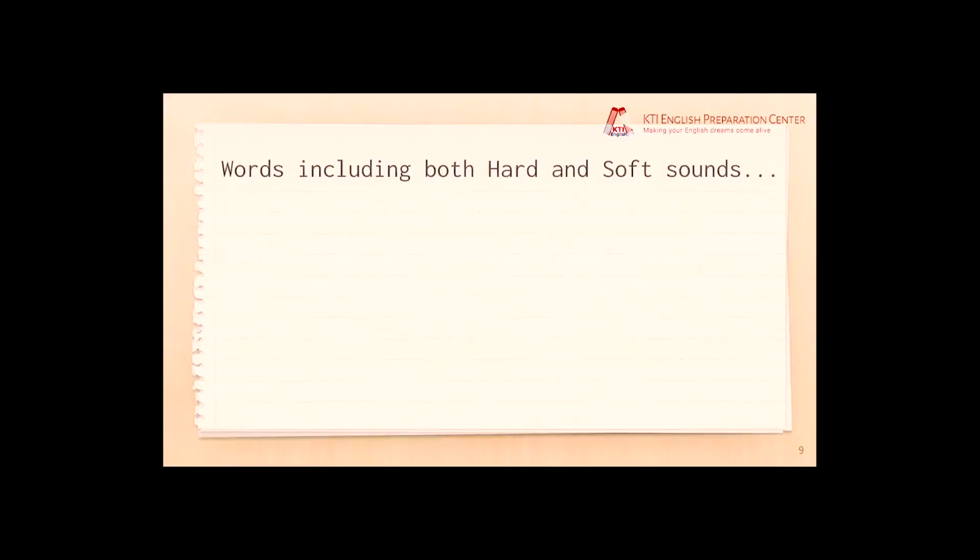Okay, so I'll bring myself back to make it a little more personal. Words do include both the hard and soft sounds, and there's no specific rule for this. These ones you'll get like a native speaker does. The more you use them, the more you read them, the more you'll be able to remember. You'll figure them out, okay?